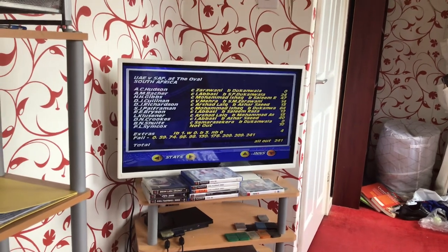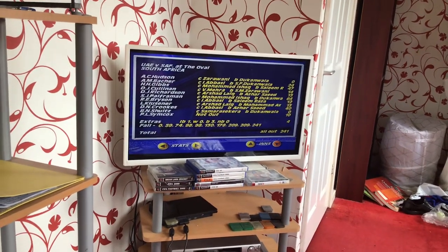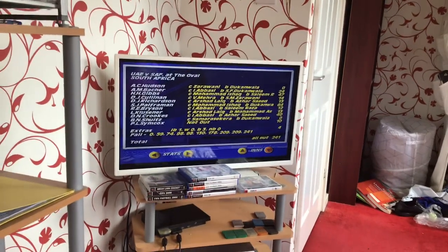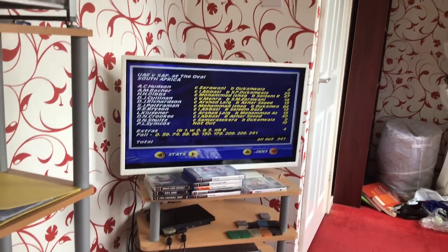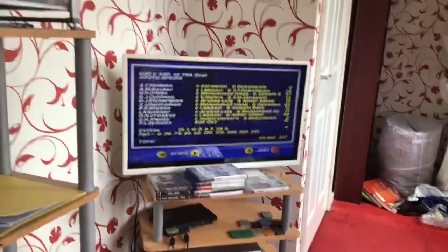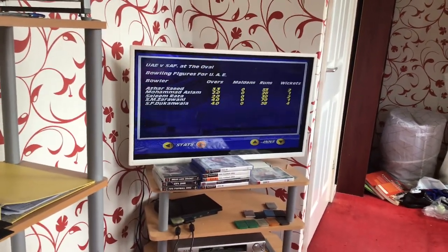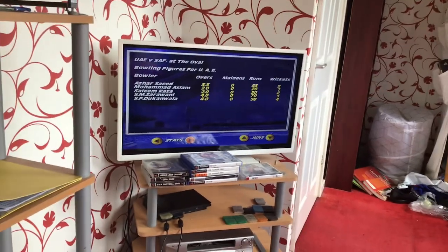Almost playing like it was a reduced game or a 30-over game or a 20-over game. They just literally hit out on every single occasion, and it was nuts, really. But this is even more impressive from the United Arab Emirates. All 10 wickets fell to the spinners.